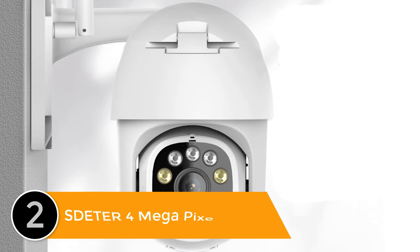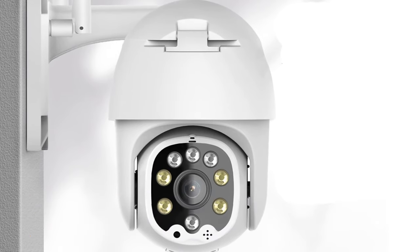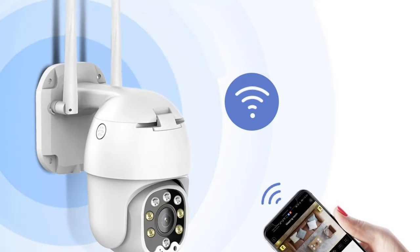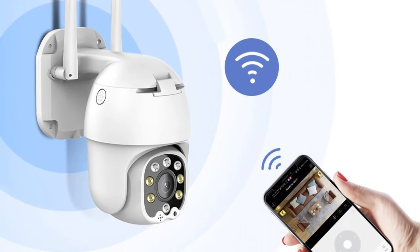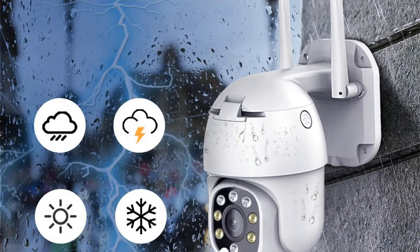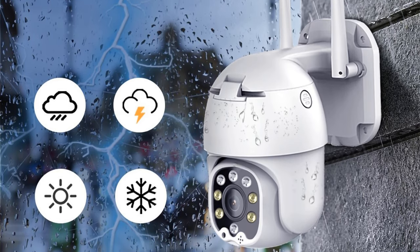Listed number 2, SDETER 4 megapixel PTZ IP camera. PTZ digital 4x zoom, pan 355 degrees, tilt 120 degrees, remote control, you can control the rotation angle through the app. When someone breaks into the shooting area at night, the camera will scare the thief away with a flashing light. IP66 waterproof design, the weather-resistant body and housing made of aluminum alloy enable it to work perfectly even in bad weather, like in heavy rains or snows.